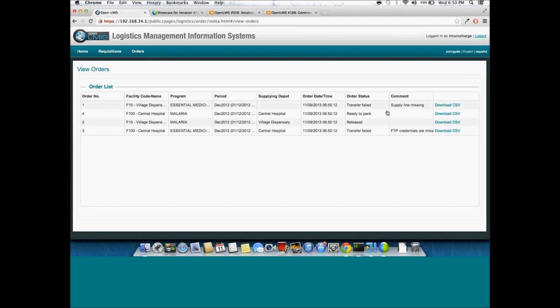For the second row, the order status is ready to pack, which means the export order flag of this particular order is false. This means there is no ERP configured for this order, so this order is not supposed to be routed to any particular location. That's why the status is ready to pack. If you look into the third line, the order status is released, which means the successful routing has happened and this order has been placed to the configured FTP credentials that we have uploaded using our FTP upload. And the last row says transfer failed. In the FTP upload that Ria has uploaded, we have not entered FTP credentials for one of the stocking depots. That's why this message says FTP credentials are missing. So looking at this screen and the various comments, the admin can take appropriate actions to successfully process a particular order.